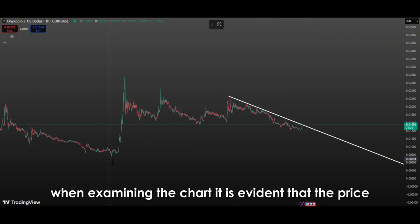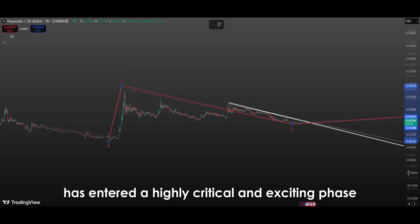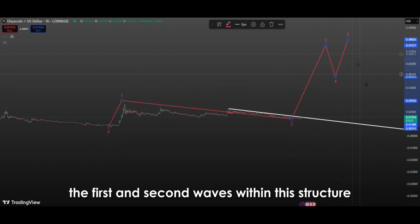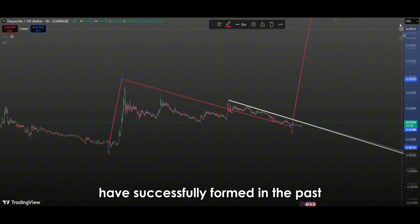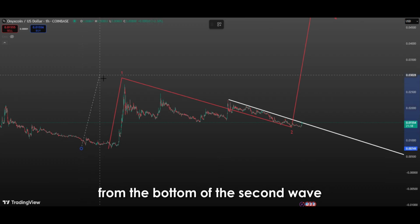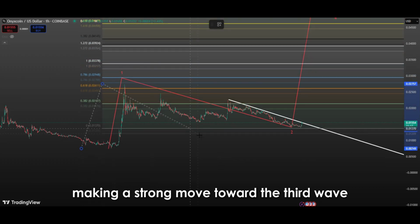Stay tuned. When examining the chart, it is evident that the price has entered a highly critical and exciting phase according to the larger Elliott wave structure. The first and second waves within this structure have successfully formed in the past, and the price now appears to be rising from the bottom of the second wave, making a strong move toward the third wave.